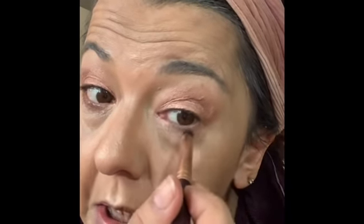Okay, and I'm going to take some of that smoke shade and mix it with the enhanced shade and just take that along the bottom as well, just to the middle. I don't want anything too light, too dark, going right to the centre, because that will make my very small eyes look smaller. Okay, and then finally we have the pop shade.